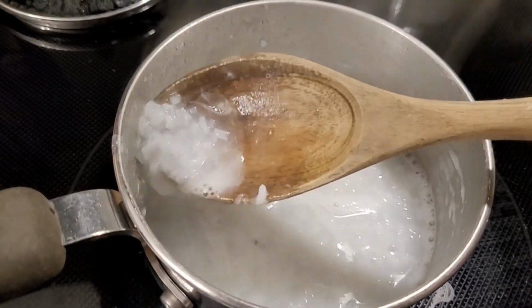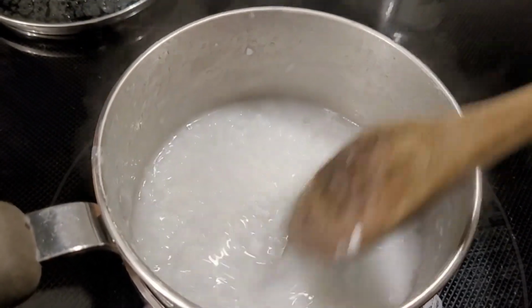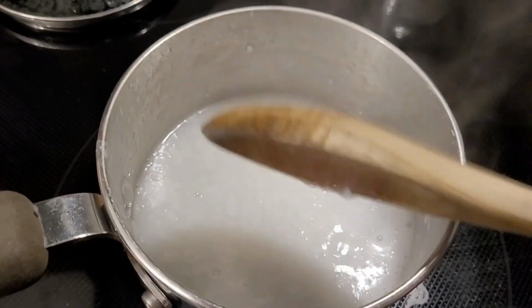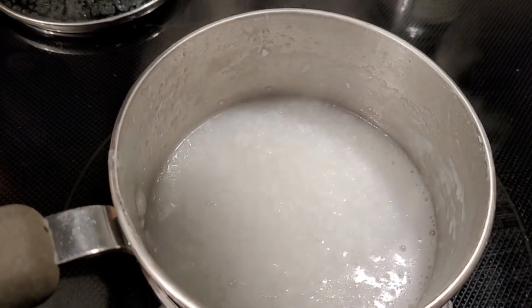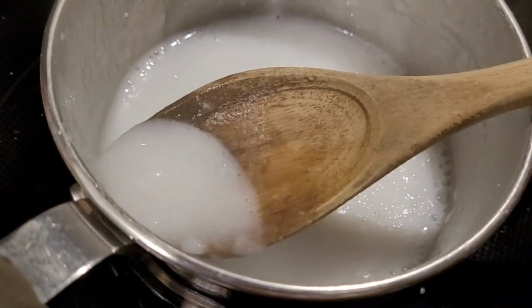So my slurry's pretty much done. I use my little hand blender to mix that up even a little bit more. I might get at that a little more before I add the cheese slices. Okay, this looks a bit better now.